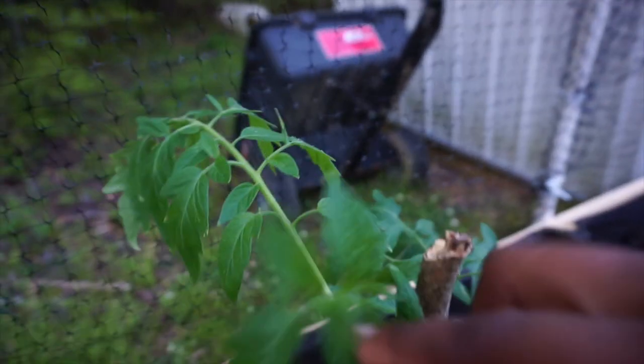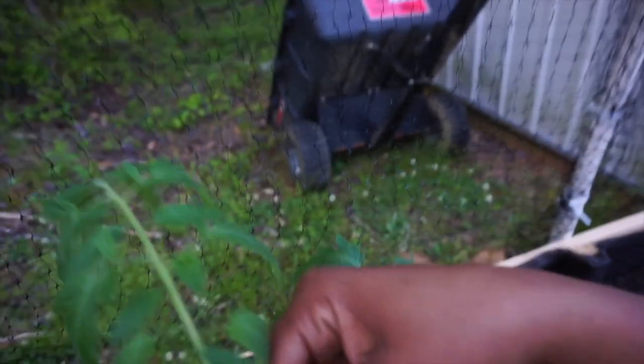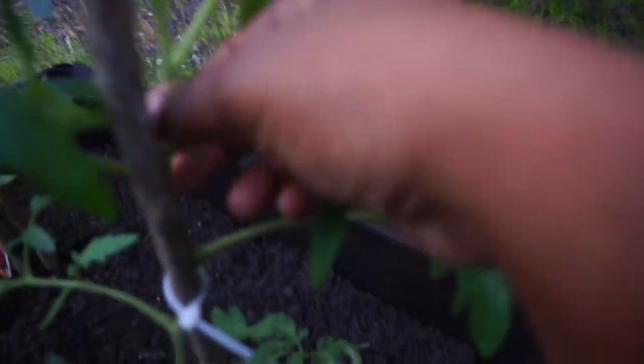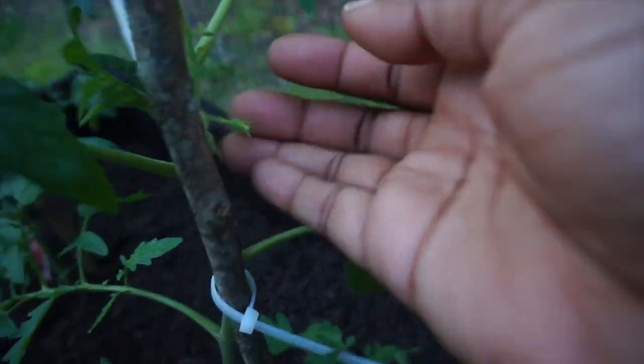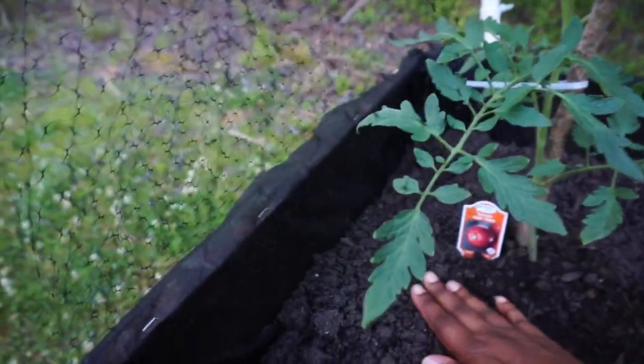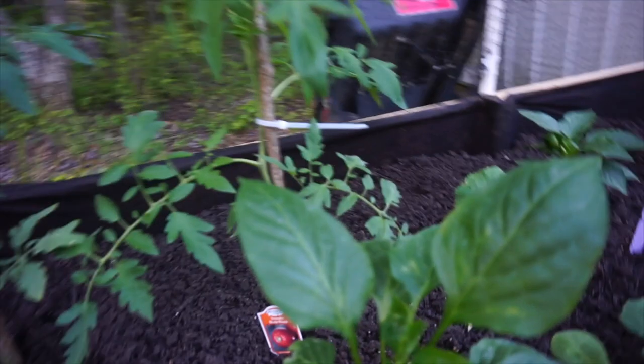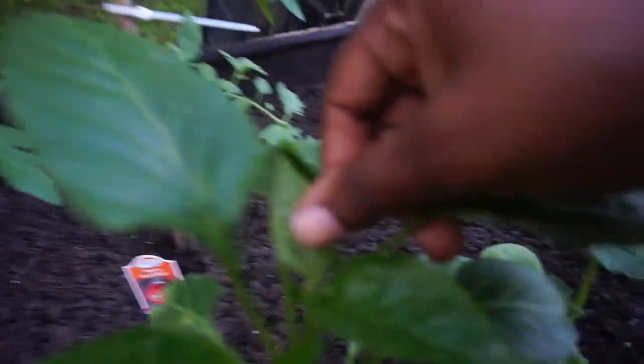So I've been watching YouTube videos to see what it looks like right before the tomatoes come on. Like this one has two of those little flowering things here, as you can see. But my soil is pretty much damp. I don't want to water it no more. I'm not going to water it no more because I'm afraid I'm going to overwater them.